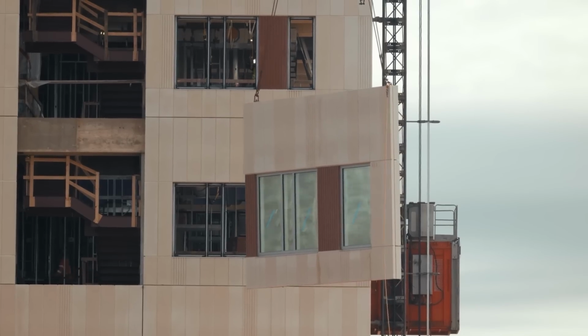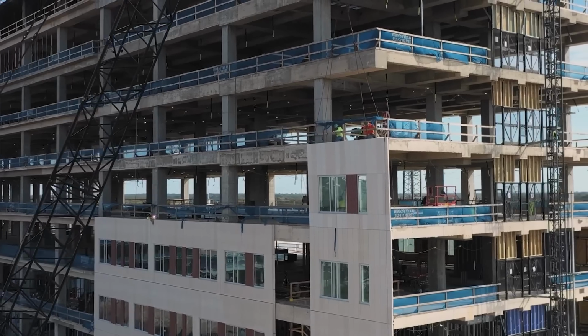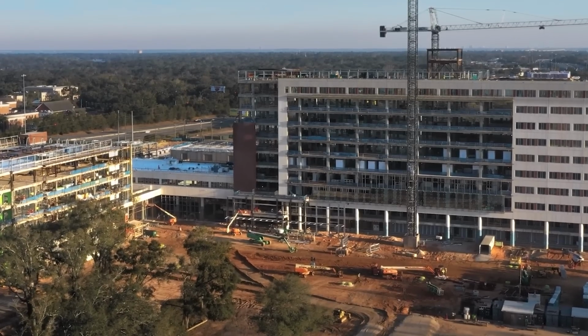Secondly, the panels offer air, thermal, and vapor insulation, meeting the demands of high-use facilities like schools and hospitals. Lastly, Gatelight complies with the NFPA 285 fire resistance standard.